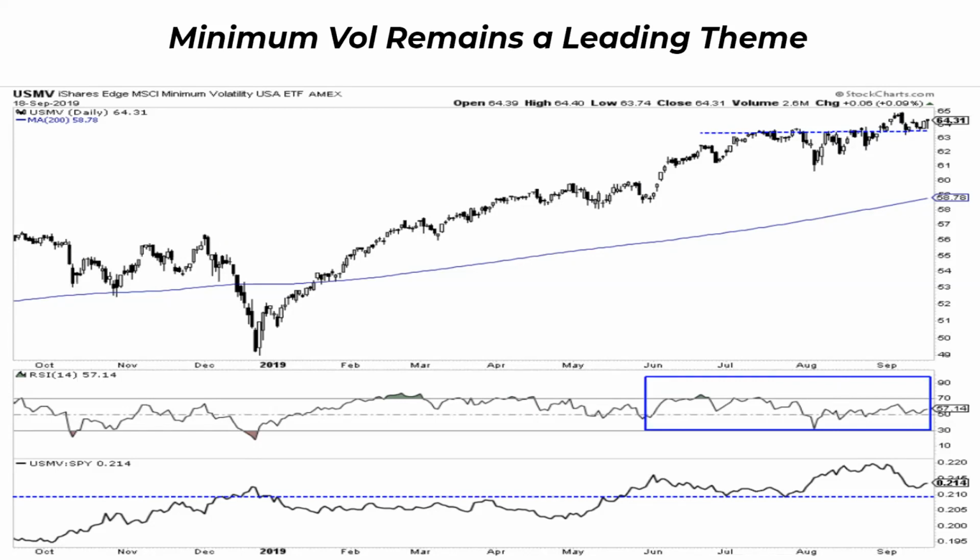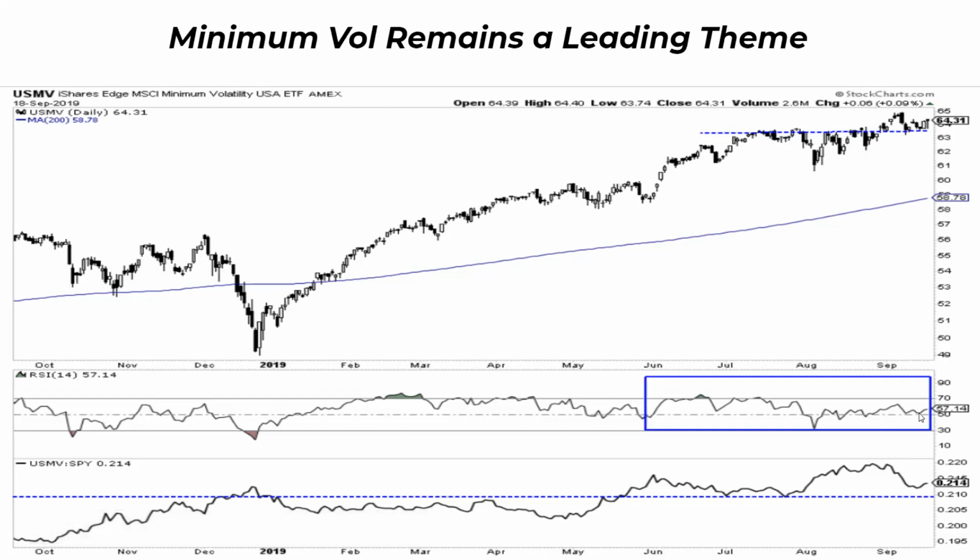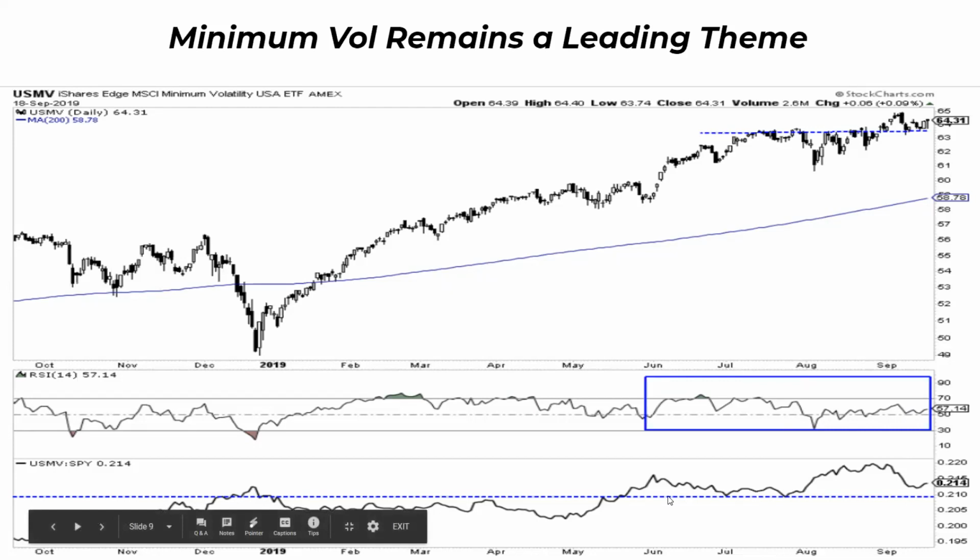So momentum is there, right? It actually did not become oversold on this dip lower in August and has now broken back above the 50 and is holding above that 50 mark as the fund breaks topside of that consolidation. On a relative basis, USMV is holding above a key support level and beginning to move higher. So minimum vol or low vol remains a theme.